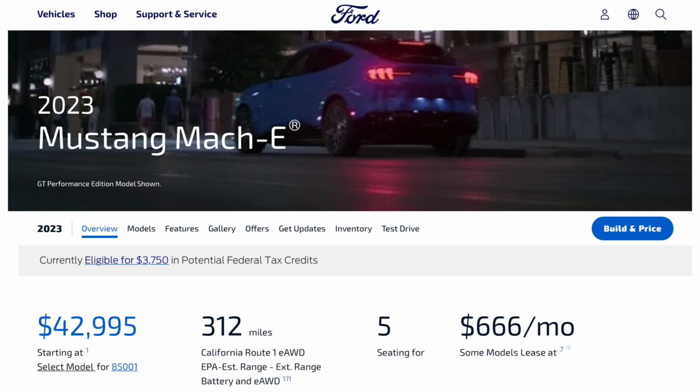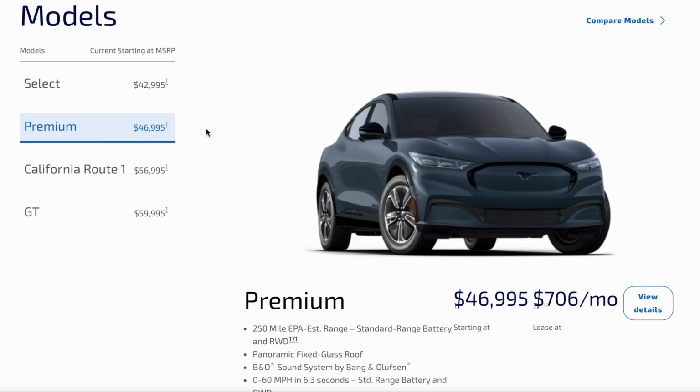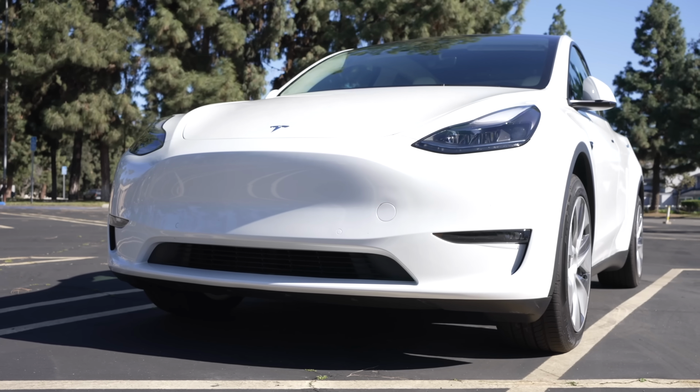The Mustang Mach-E, another dealership car, starts at $42,995, and leases are around $660 per month from what I saw. So this car that sells for $1,000 less than the Model Y appears to be leasing for twice as much per month, at least from certain dealers. Even before talking about tax credits, it seems Tesla has lowered their leasing prices to be quite competitive.